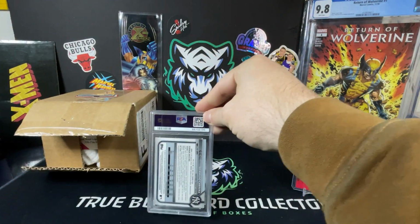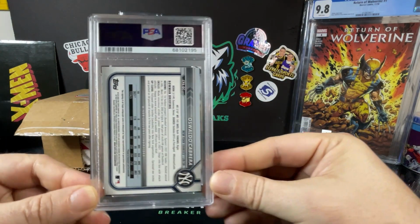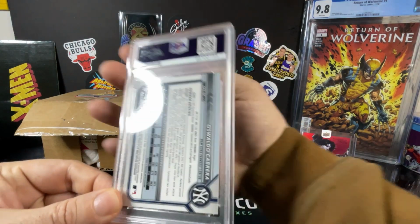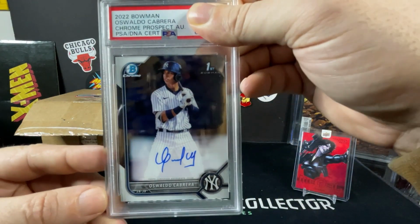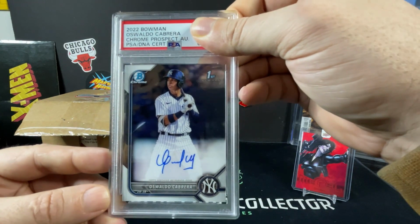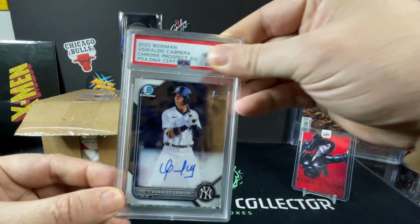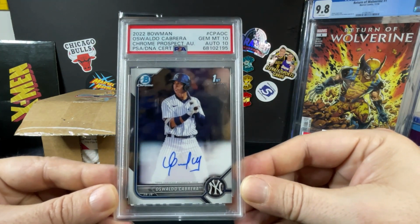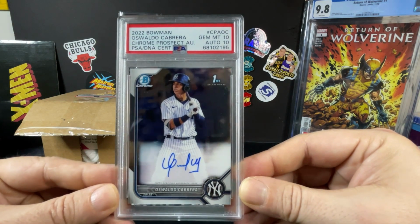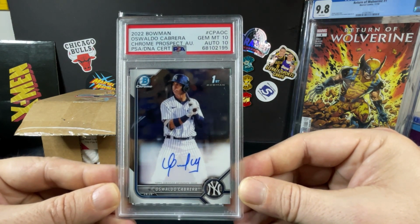It's just the base Bowman first, Oswaldo Cabrera, autograph. Hoping for a 10 here. Very nice looking card. Not a big Yankees fan, but Oswaldo's one of the top prospects. And we ended up getting 10-10. Look at that. Very nice. Very happy about that. That was worth the wait.